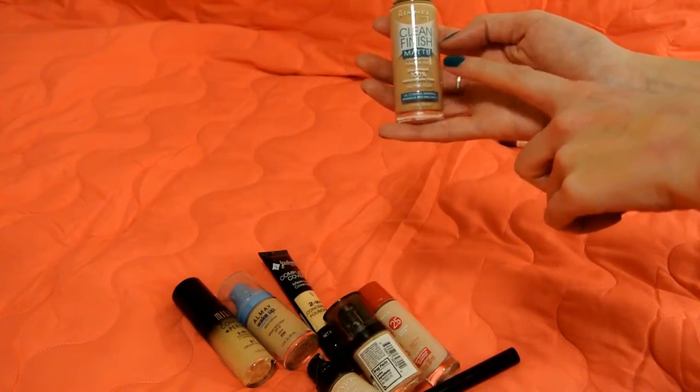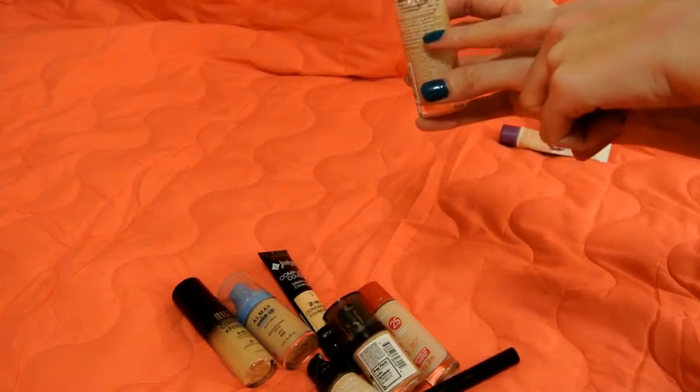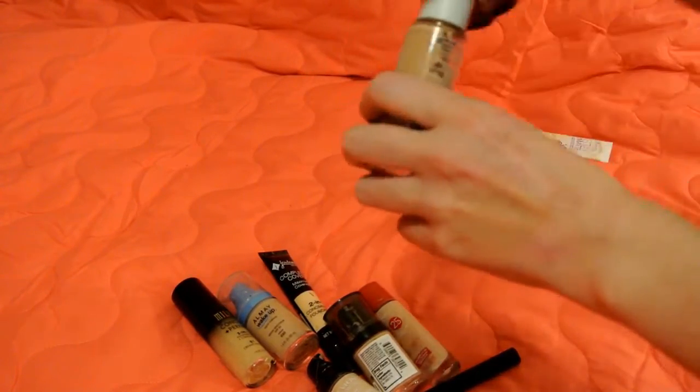This one I did like, but unfortunately it just oxidized really bad. I probably used about like that much of the tube up. You guys see that? Yeah. It's kind of been on its side. But this was kind of an interesting one.